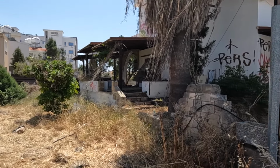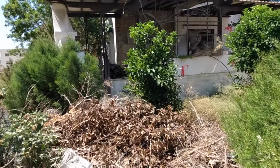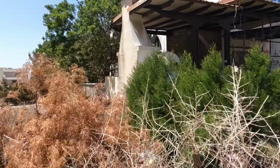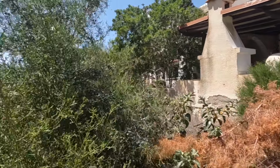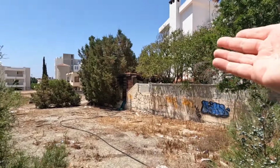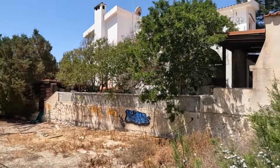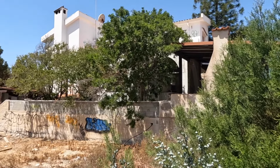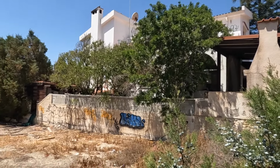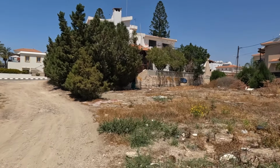And there it is. So where it is from the back end, there's not much to see because it's all a bit overgrown round here. Yeah, that's the building from the back side. That's where we was before. See, it's got satellite dishes and stuff up there. And take a walk from here, see what we can see.